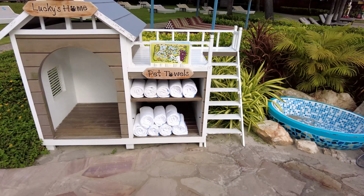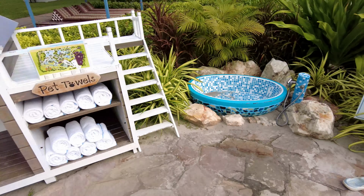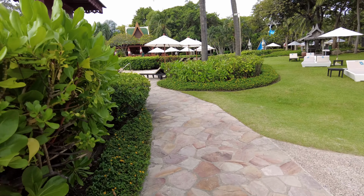Even have a shower area for pets after they play on the beach. On the beach. Sorry, my English fail.